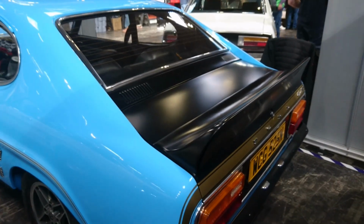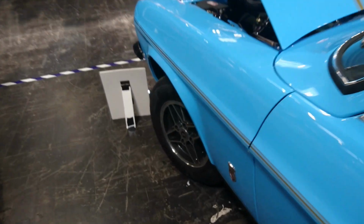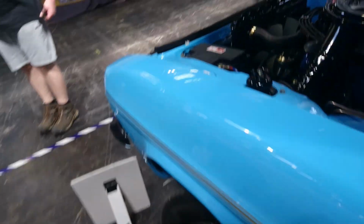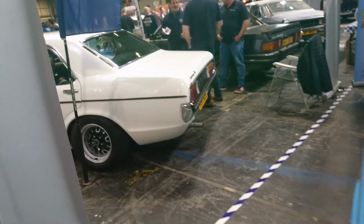Sort of gold bit at the back. Just amazing standard this has been prepared to. It still says 3000, but it is a 3100 GT. RS 3100. I must get my facts right, otherwise I will be murdered.